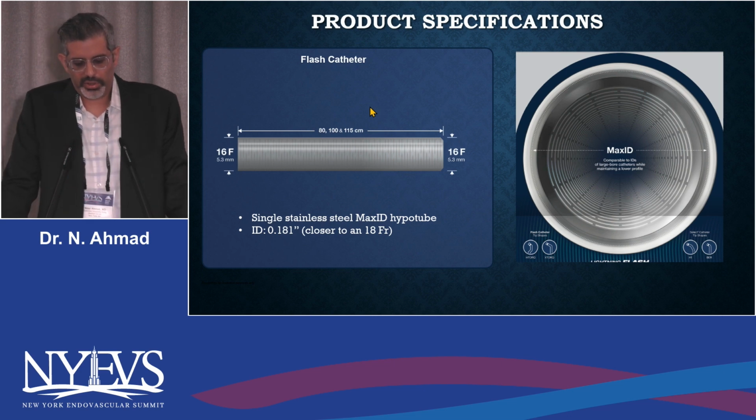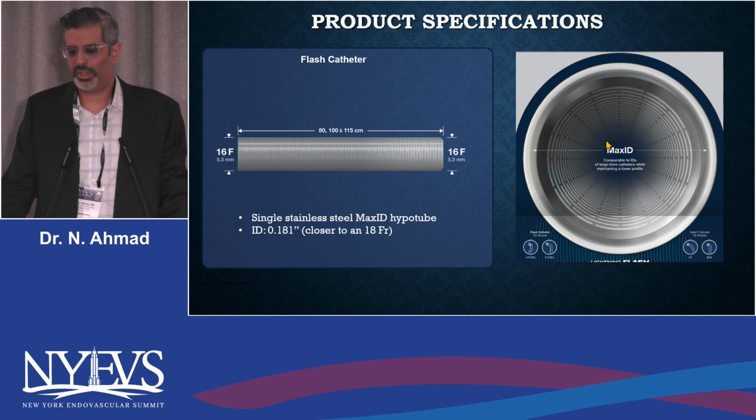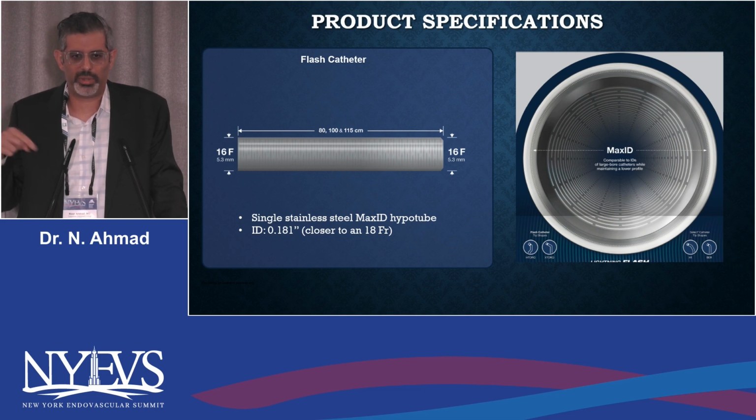So the Flash catheter in itself, they've actually made some significant modifications. As I said, they made it larger. The way I like to think about this, and I try to keep things as simple as possible, is the Terumo Slender radial sheath. It's a 5 French hole, but you can actually put 6 French catheters because they've basically hollowed out the inner portion of the sheath.